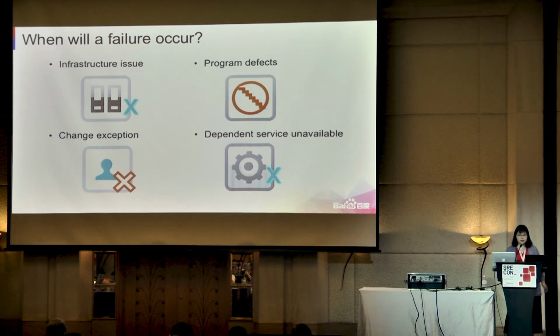And the last one is the dependent service unavailable. The dependent service could be a third-party service, such as the central authentication service provided by social network companies, and the payment service provided by online commercial companies. And the dependent service also includes some infrastructure services provided by our internal departments, such as the cache service, storage service, and computing service, and so on.